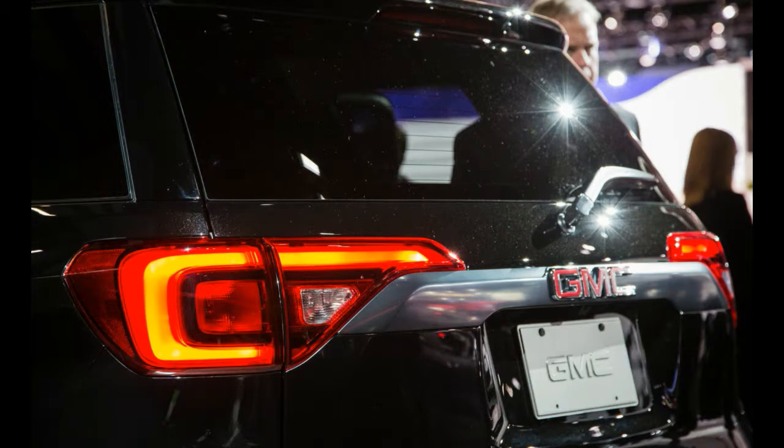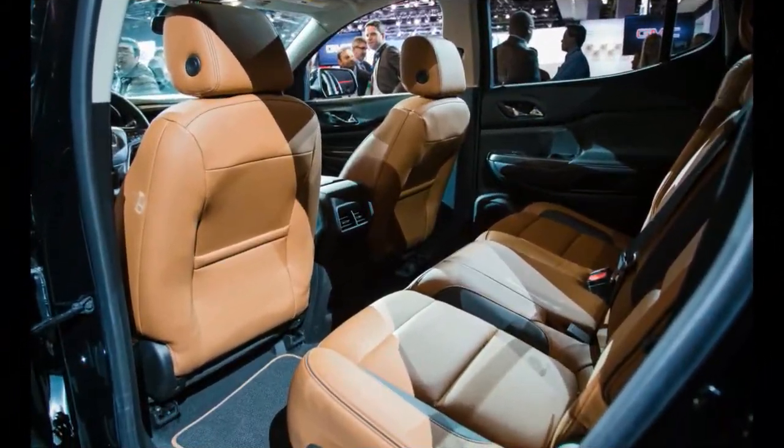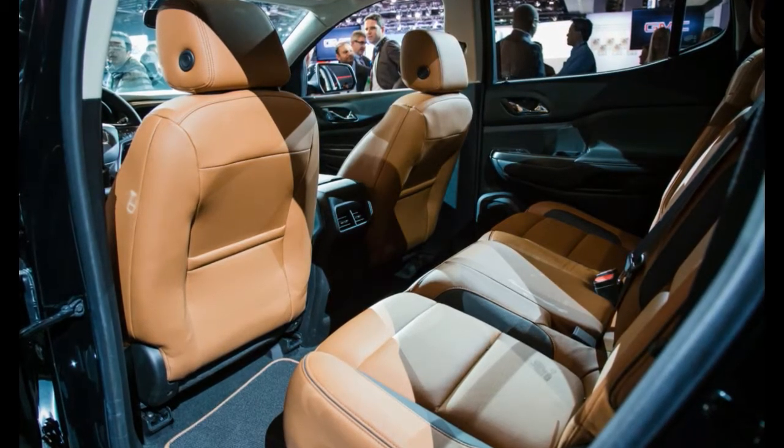Less weight, less engine. Smaller and lighter, the Acadia no longer requires a V6 engine, at least according to GMC. For 2017, the base engine is now a 194 HP 2.5-liter four-cylinder. A 3.6-liter V6, newer than the outgoing Acadia's similarly sized V6, will be optional and is estimated to produce 310 horsepower.